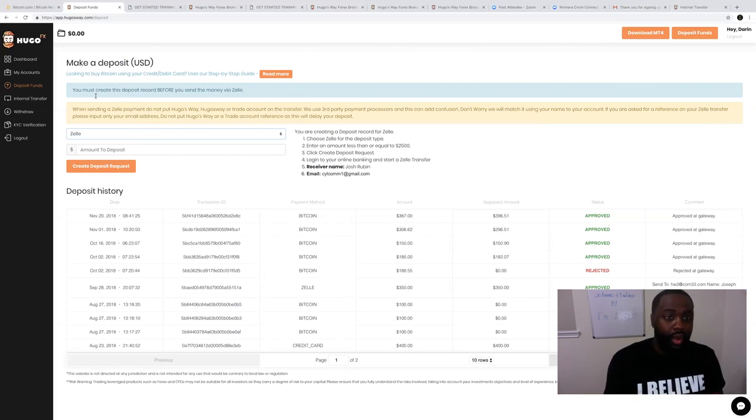Now, it says when sending a Zelle payment, do not put Hugo's Way or trade account on the transfer. We use third-party payment processors, and this can add confusion. Don't worry, we will match it using your name and to your account. If you are asked for a reference on your Zelle transfer, please input only your email address. Do not put Hugo's Way or a trade account reference, as this will delay your deposit. Make sure reading is fundamental, my fellow brother and sister. We just want to follow simple steps, and then we want to have major progress.